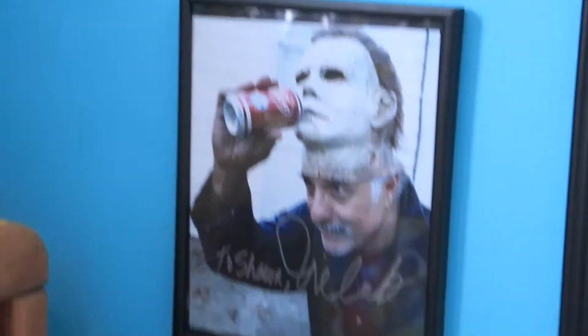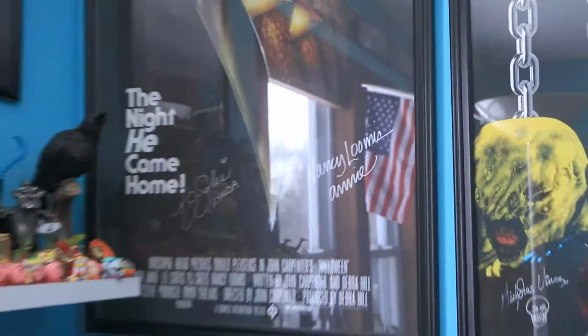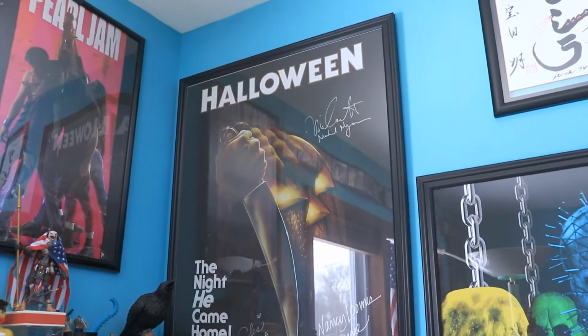So that's cool. Over here we have the original Michael Myers. That is Nick Castle. I did meet him. Got him to sign that. I also had him sign this big Halloween poster. There he is. And of course, I also met PJ Soles and Nancy Loomis. So there you go. Part of the cast of the original Halloween 78.